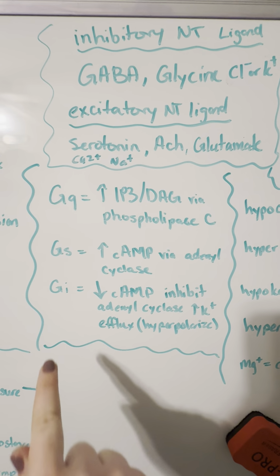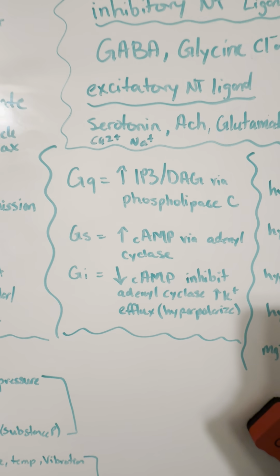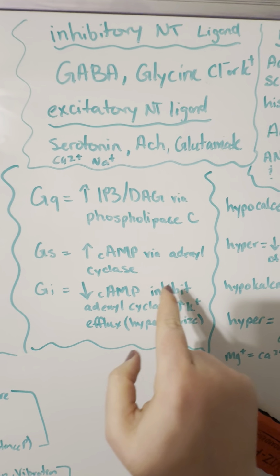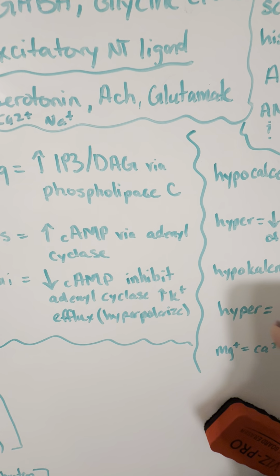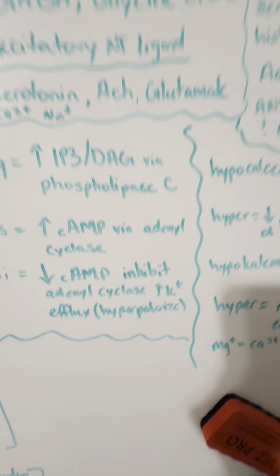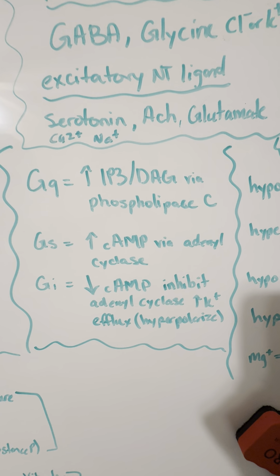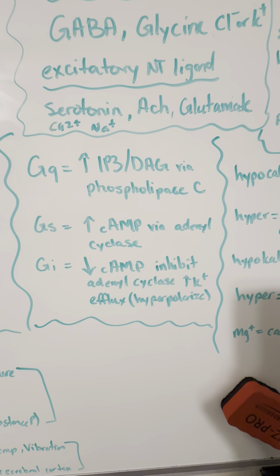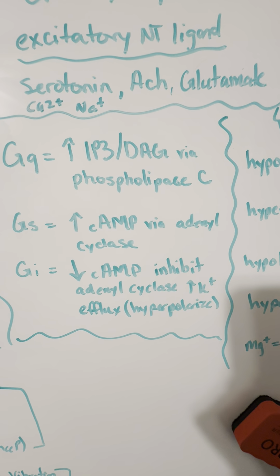This is a different type of coupled protein. It stimulates calcium release, but it does it in a different mechanism. It increases your cyclic AMP, and it does that by increasing your adenyl cyclase activity. Again, increasing intracellular calcium levels, releasing a neurotransmitter that can act on its site.